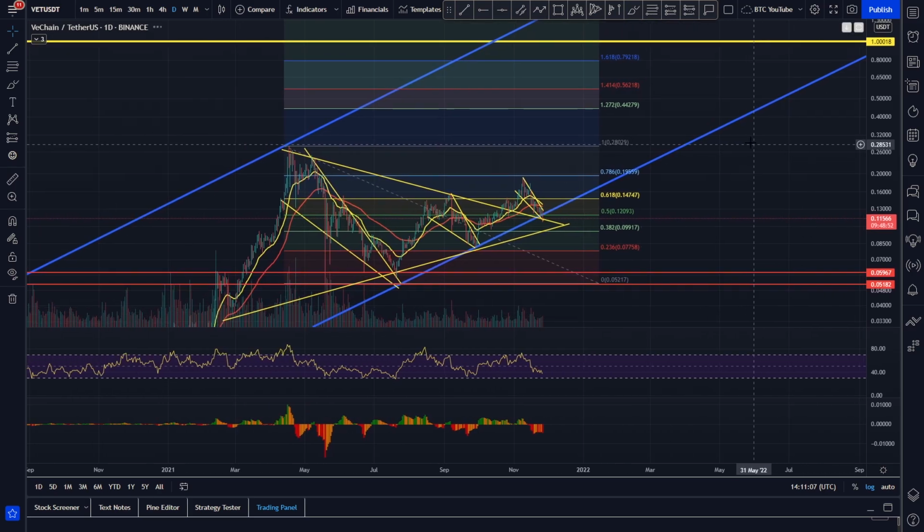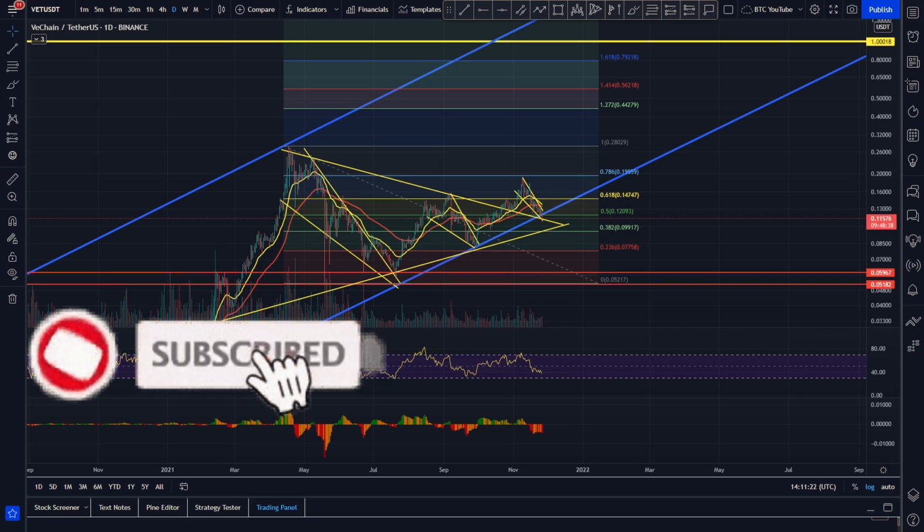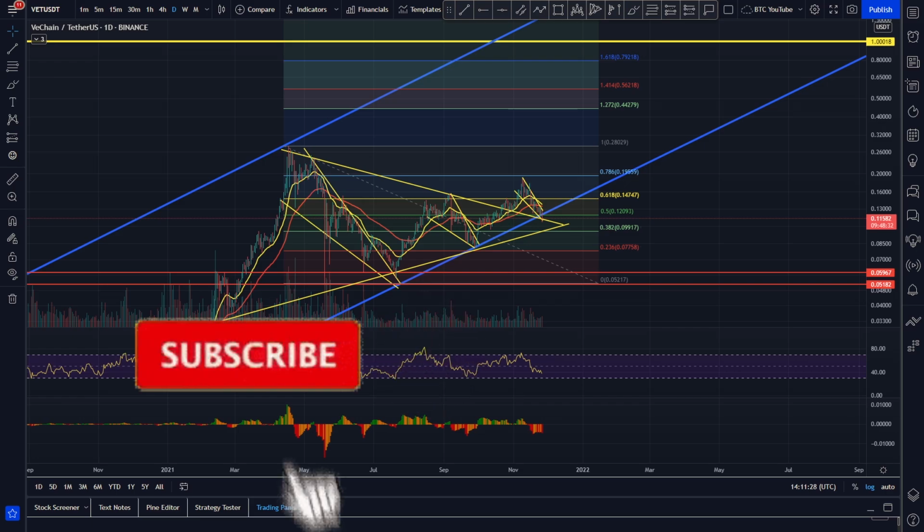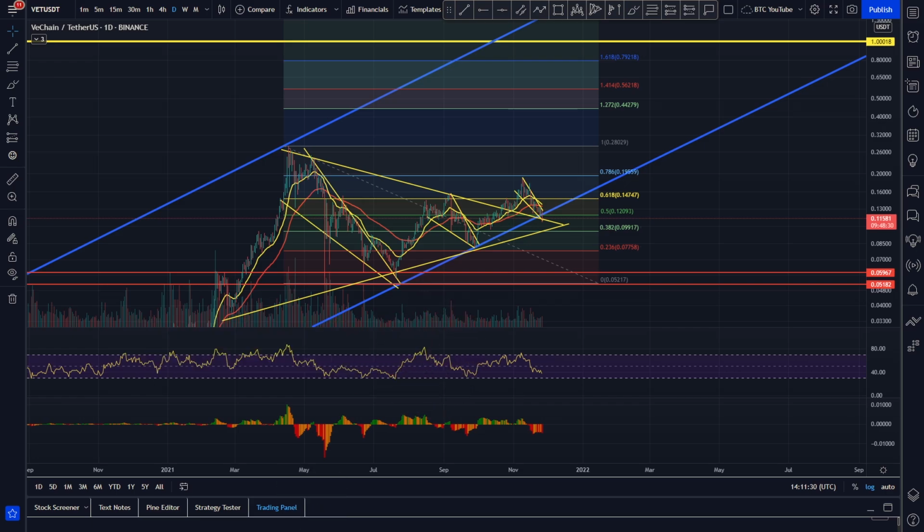But we still do think this is a project that can run very fast when it wants to. And we do think 50 cents to $1 is definitely still possible for Vechain, provided that we can get Bitcoin picking up in a really big way, because obviously there's been huge altcoin seasons recently, and Vechain is sadly more correlated to Bitcoin than it is to altcoin season, it seems. So when Bitcoin goes up, Vechain tends to go up, but because Bitcoin's not really been going up for a good while now, obviously Vechain has been underperforming as well.